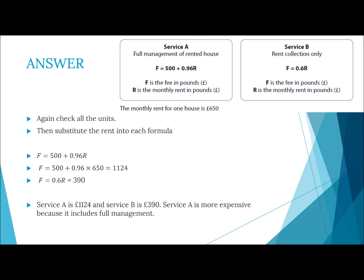So because of BODMAS, we'll do 0.96 times 650 first. And then we'll add that answer to the 500. So remember, you must do this in the correct order. And that gives us 1,124. The second one's even easier because there's only one calculation to do, which is 0.6 times that monthly rent, times 650, which gives us 390.